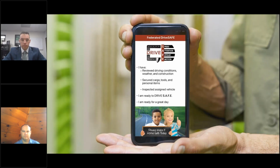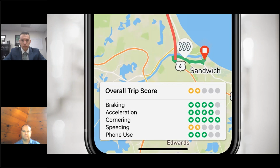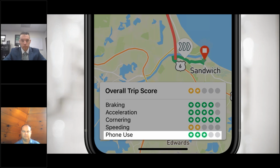Make sure your drivers are ready for each day with the Federated Drive Safe checklist. While operating a company vehicle, the app measures and scores 5 driving behaviors: hard braking, harsh acceleration, hard cornering, speeding, and phone use.